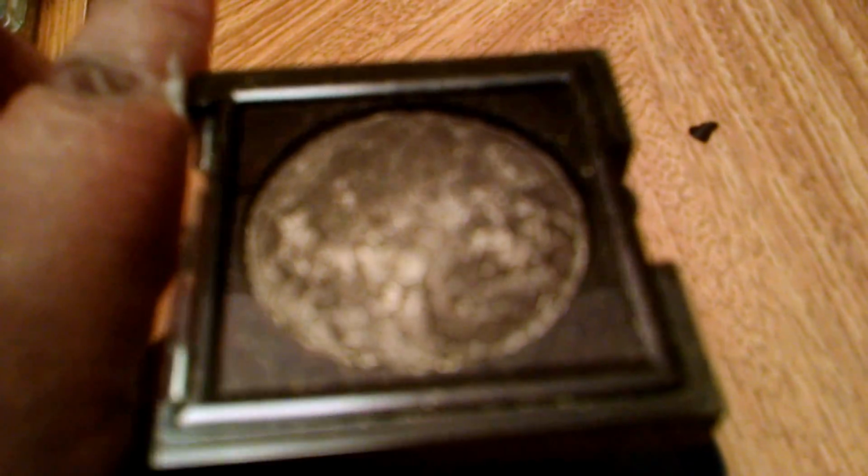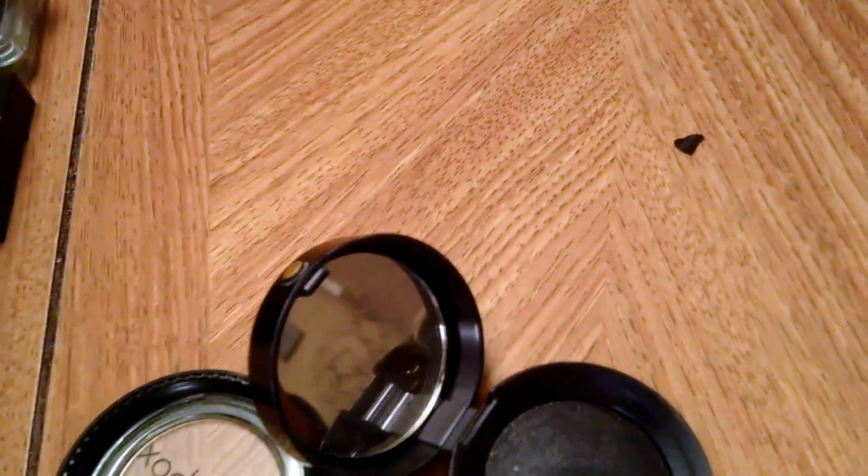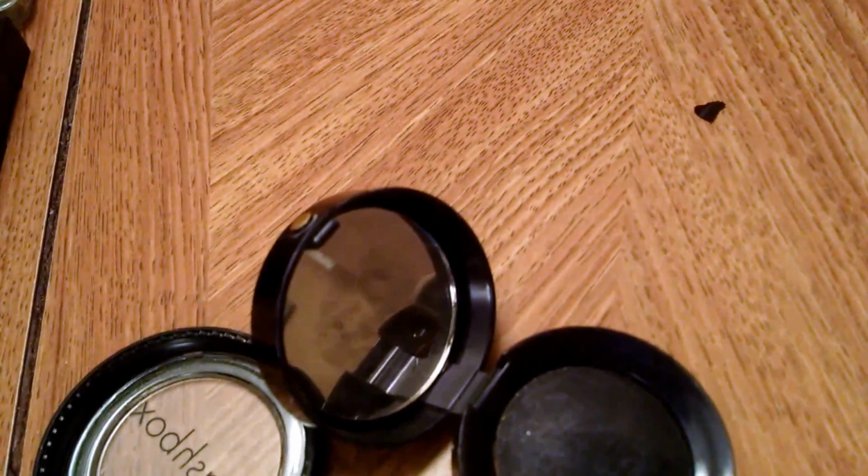Okay, now this is a Laura Mercier eyeshadow color. This is one of the baked ones that came out, and it's called Black Carrot. Now, I bought 2 of these. Long story short, if I find the other one, I don't think I gave it away yet, but if I did, then I'm going to keep this one. If I didn't give it away, then it's new, and I'm going to put it in my pile to get rid of.